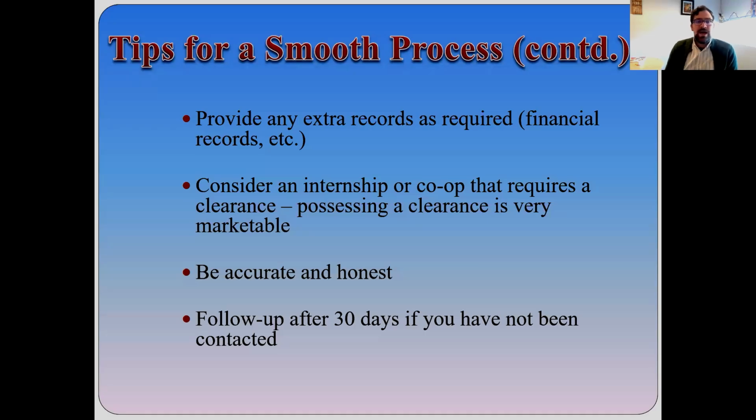Be accurate and honest. Obviously you don't want to lie on this form because that's an easy way to make sure that you don't get your clearance. But for the most part, be as accurate as you can and be as honest as possible. If there is, say, a misdemeanor drug charge when you were a minor that has been expunged from your record, just be honest as part of the process and say, I had this drug charge. I was a minor. It's been expunged. I've never had another instance of that behavior. Just to make sure that they are aware, so that they don't find this out and then have to ask you why you were hiding this information.